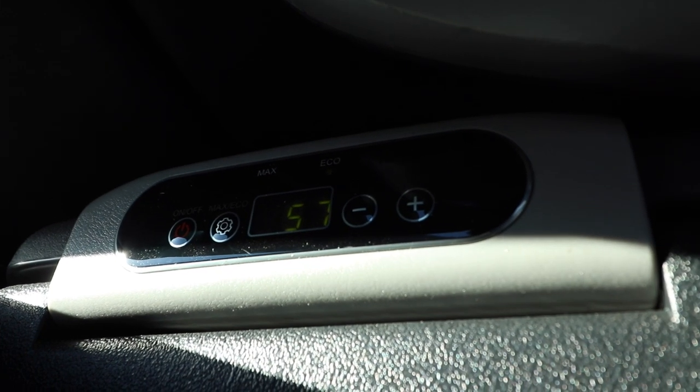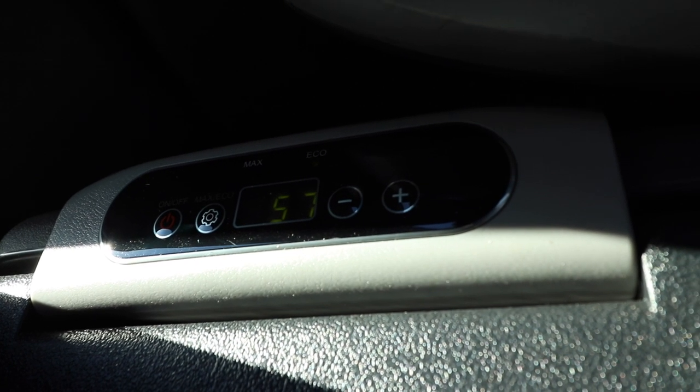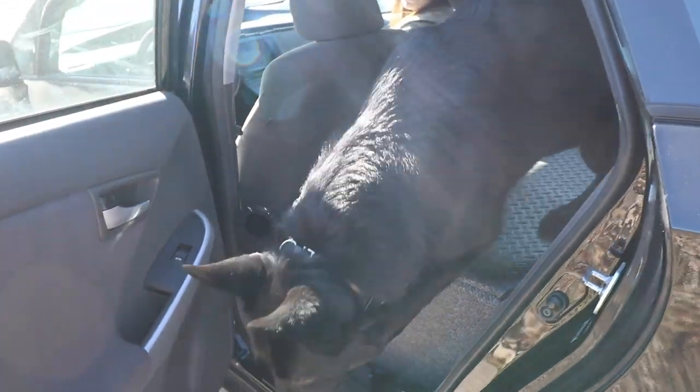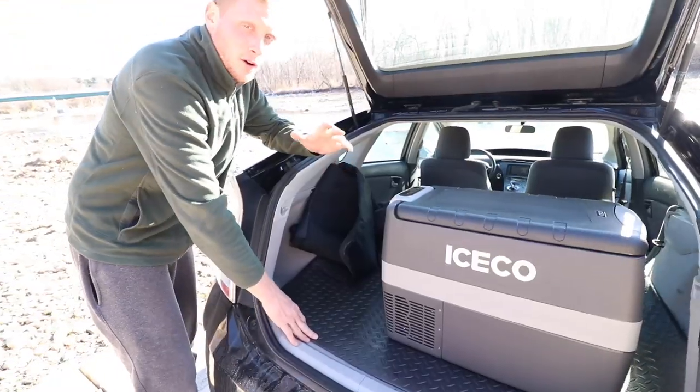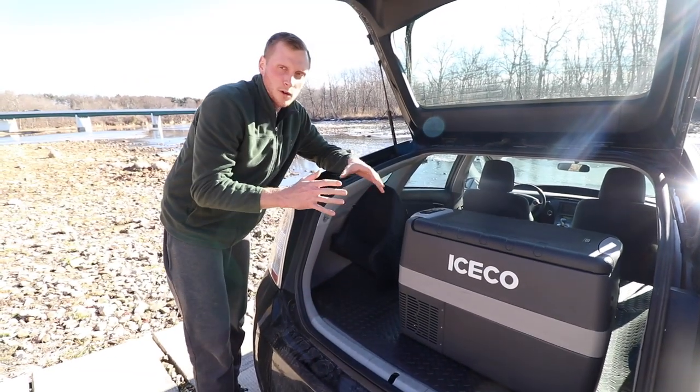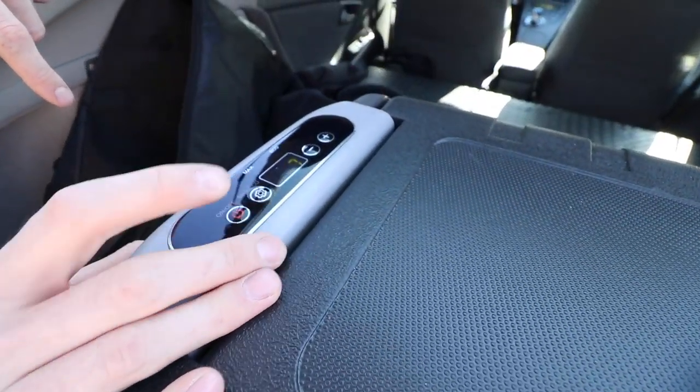So right now we are sitting at 57 degrees. It's actually a super warm day here in Ohio. So we'll see how long it takes to cool down. Ready, buddy? Come here. So I actually have it set in eco mode right now. We're gonna change that because I want this to cool down faster. So we're gonna go ahead and pop it into max.